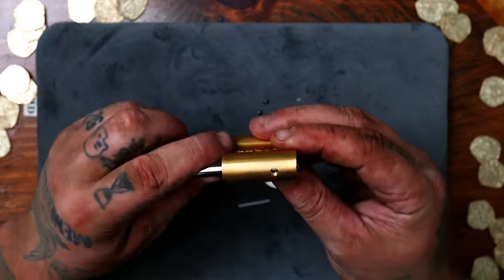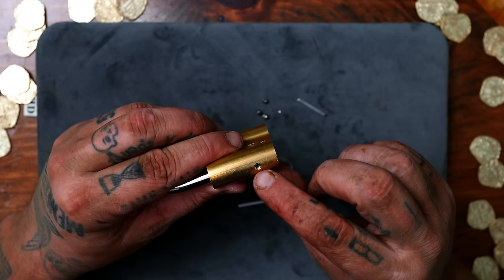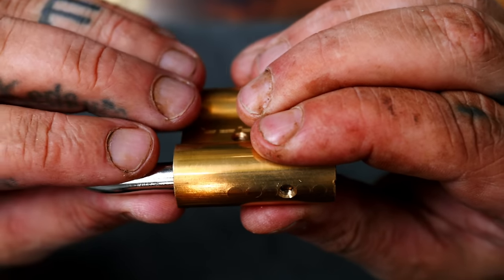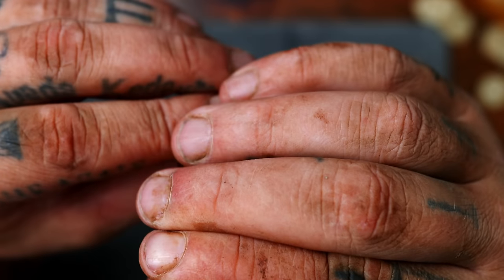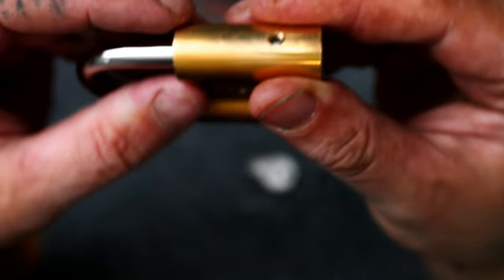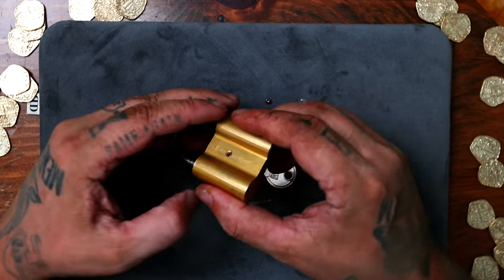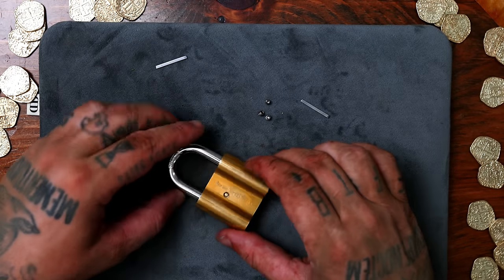That key's all the way in there. Okay. Oh, and there's something here with little lines on it. Check that out. And it's not attached to this. Oh, is that the key? Oh, that is a key. Oh, okay. When in doubt, spin it out, baby.